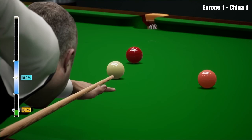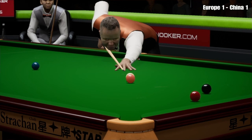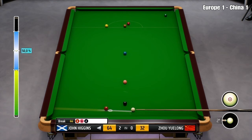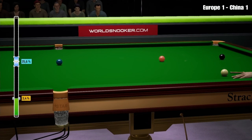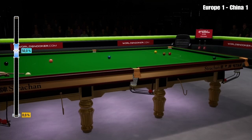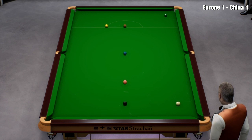37. 38. Pace is critical here. 44. A delicate touch required here. 45. Just needs this blue. 50. This won't be easy. Unbelievable pot. 51.